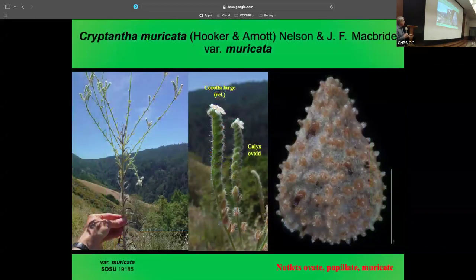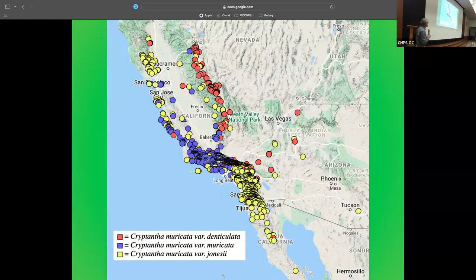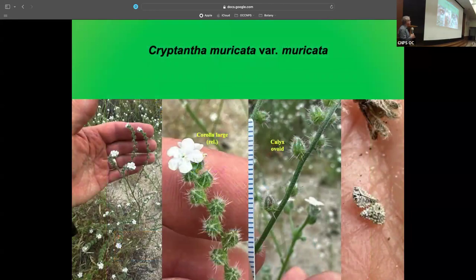They actually have a little ridge going up here that's hard to see. They're more ovate in shape. The thing about muricata is, when you look at the fruits, they're more ovoid in shape, kind of egg-shaped, okay?